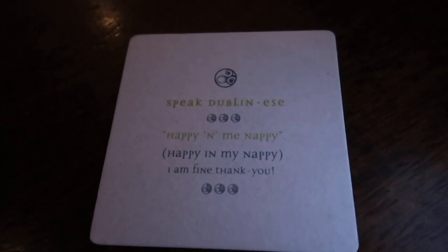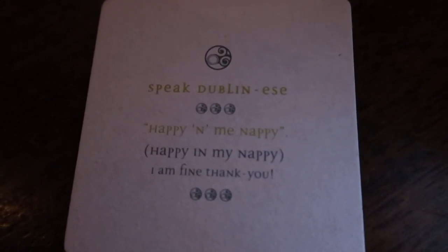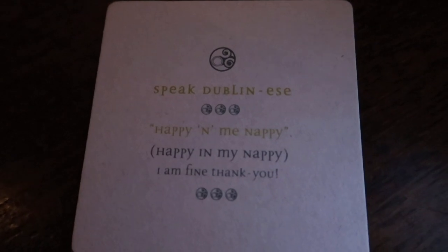I've started out with water and my coaster here says, speak Dublinese, happy in me nappy. It means I'm fine, thank you. So next time someone asks me how I'm doing, I'm going to be like, I'm happy in me nappy.